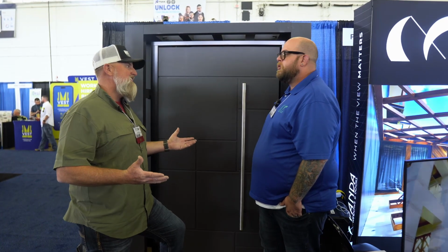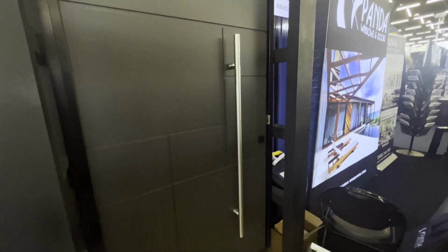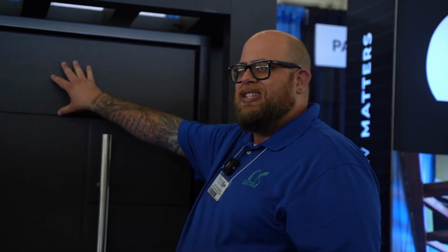Awesome. All right, guys. Well, Spencer, I like the look of this. So tell me a little bit about what this is. So this is our Voyage Select pivot door. We've got an ACM, which is an aluminum composite material. It's not going to fade over. I believe it's got a 19 to 20 year warranty on this.